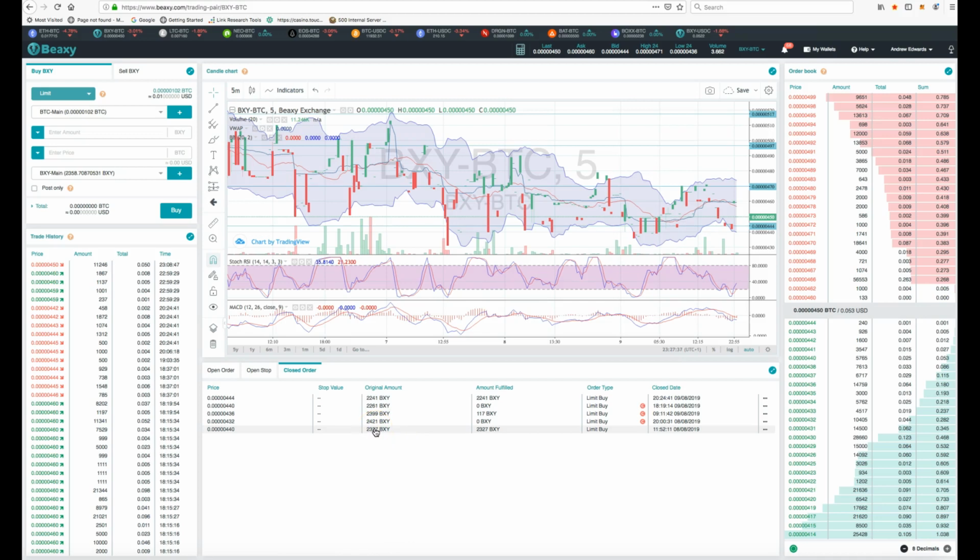But yeah, I think we're looking for these arbitrage opportunities because they are there. There's normally like a 2 or 3% difference between the US and the Beaxy to USD. So if it's here at 0.53, sometimes on USD it could be 0.055. Obviously that little trade could be the difference of 30 to 40 Beaxy tokens.